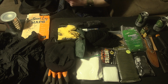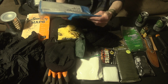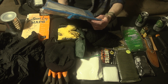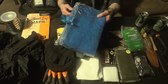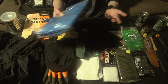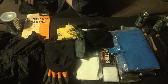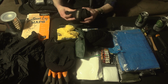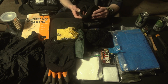Okay. A tarp. So this would be about almost 4 feet by 6 feet. So good enough to make yourself a small shelter or whatever. Keep the weather out. And oh boy, more socks. Always good. When your feet are cold, that's never a good thing.